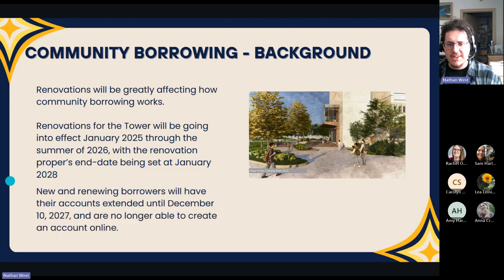But as a result of this, however, community borrowers who start or renew their plan while the renovation is underway, this period started last week on the 8th, I believe, they will have their plan extended until December 10th, 2027. Which is the prospective end date of the renovations. Borrowers will not be able to create an account online, something that I will explain in a little more detail later.